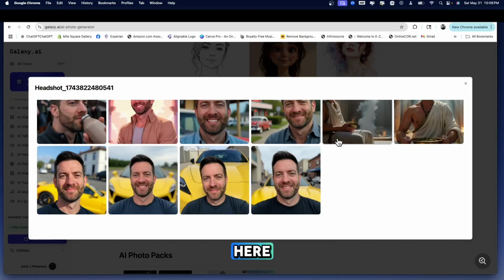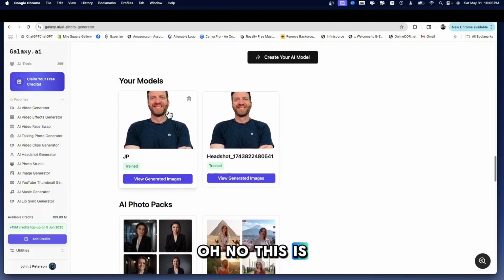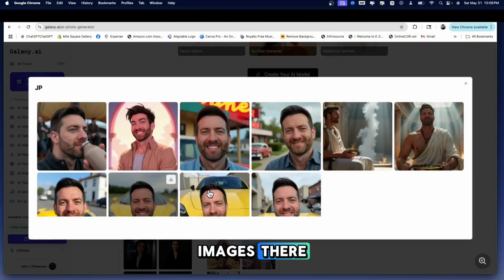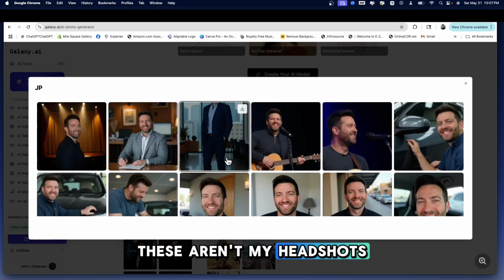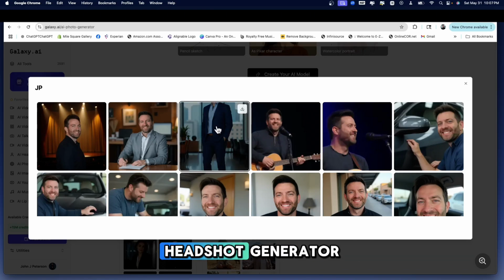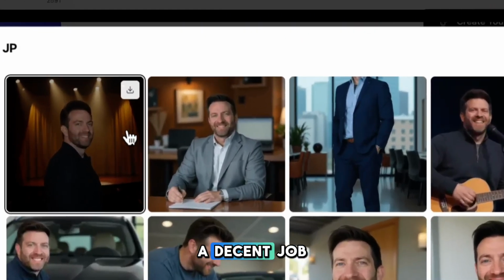Let's come out of here. Okay, let's pop down here. This is the headshot generator. Oh no, this is, let's see here, generated images there. Okay. All right, so no, these aren't my headshots. This is just the photo studio. I'll show you the headshot generator. That is pretty sick. So it did a decent job.